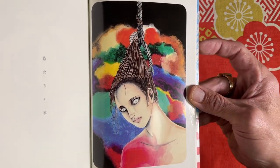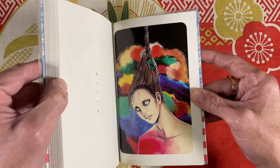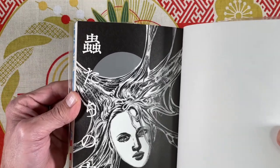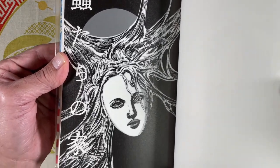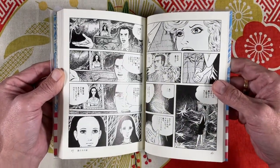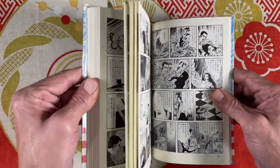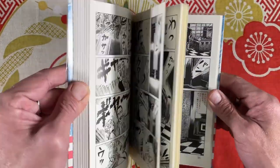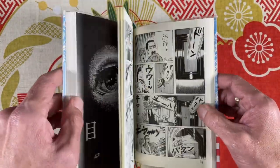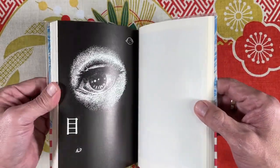Dang! Hung by her hair, not by her neck. Amazing. And again, print quality is amazing. Much better than the old tonkobon on that shitty, shitty paper. They're not glossy, but the ink quality, I mean, the ink even stands up a little bit, and just the printing quality is so clean.